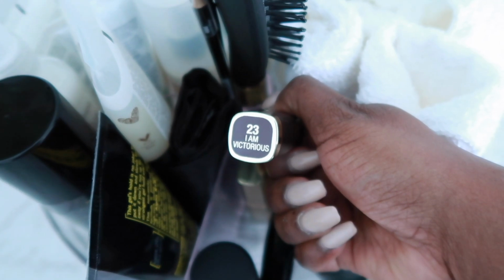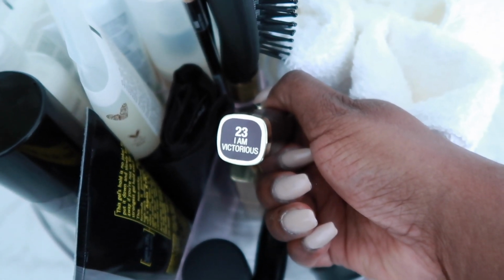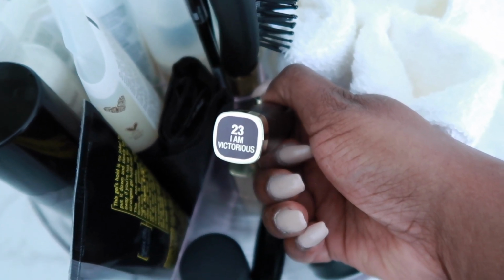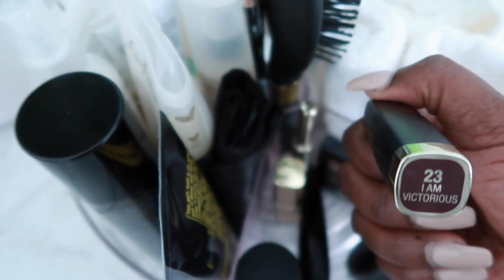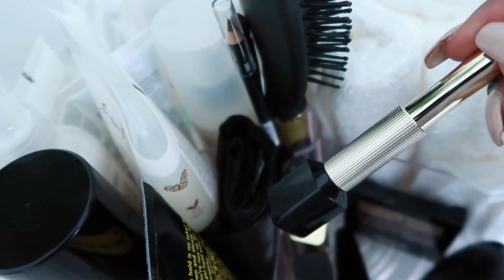I Am Victorious. I love the name of it, by the way, but it is that vampy color, and it's dark. And some days I can't wear that color for various reasons. It may be what I'm wearing. It may be just, if I'm doing something on camera or something like that, and I have to have a lighter color, whatever the case may be. But that's the only reason that I have two of those.